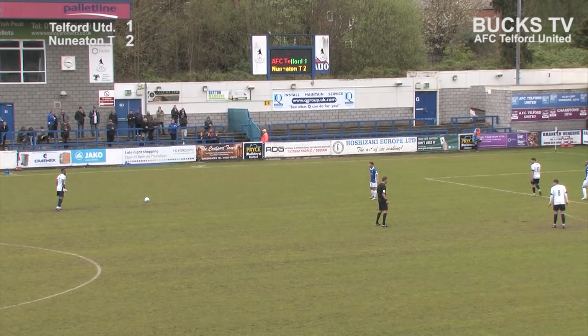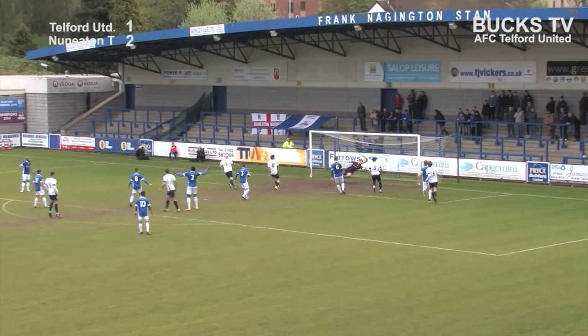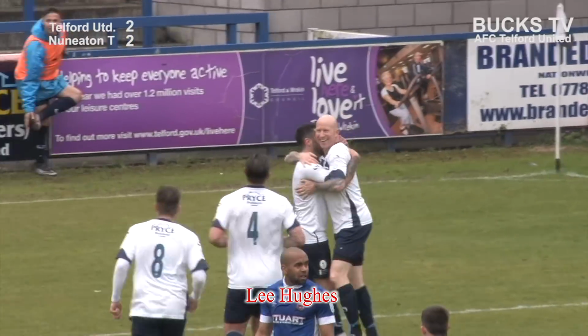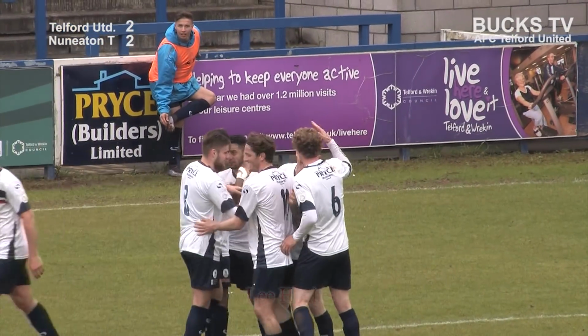Telford though could pull it back to 2-2 here. They've got a free kick. In it comes. Wilson's there. It's gone in. Incredible. Telford back on terms. Not sure if anybody got anything on that at all, or whether it went straight in from the free kick. Who knows? But Telford don't care.